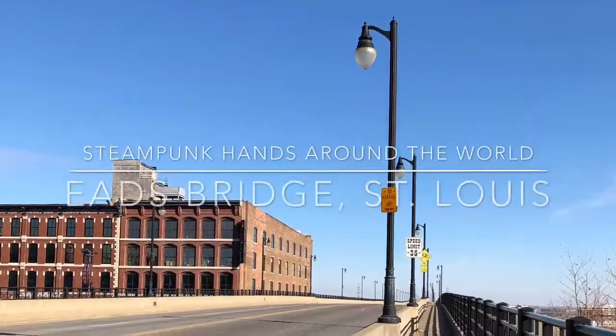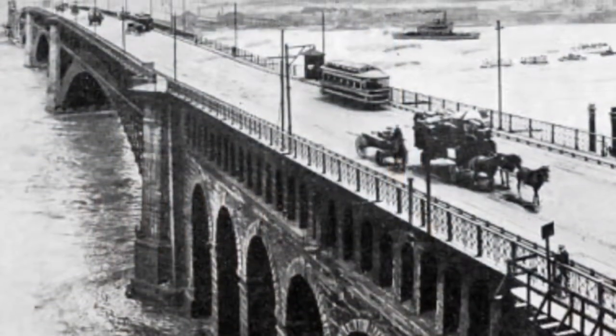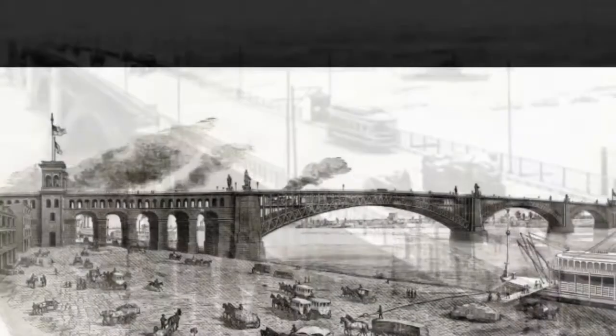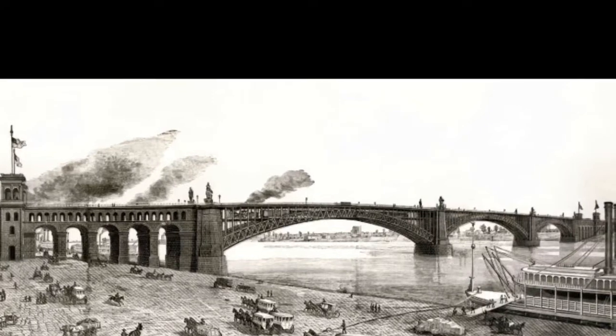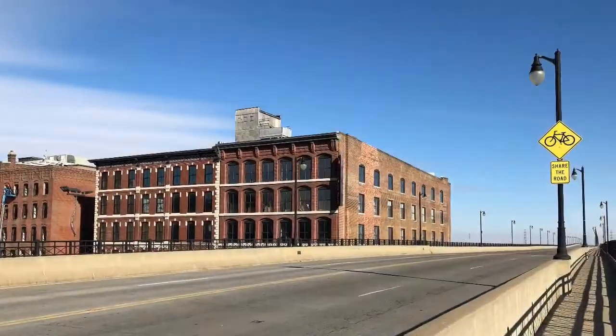Welcome to Steampunk Hands Around the World, the Eads Bridge, St. Louis, Missouri, USA. If you were a steampunk coming into a real or imagined St. Louis from the eastern United States in the late 1800s, you would have undoubtedly crossed the Eads Bridge. The Eads Bridge is named for James Eads, a brilliant engineer and businessman who designed the bridge in 1867.